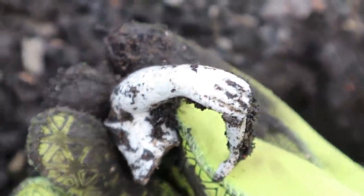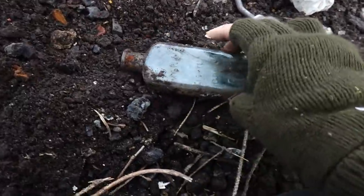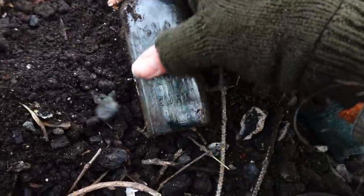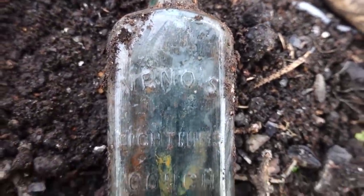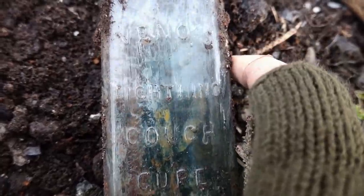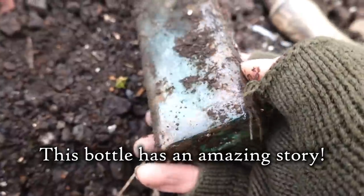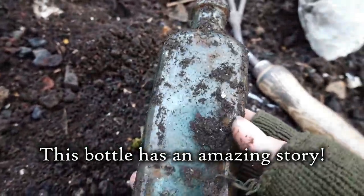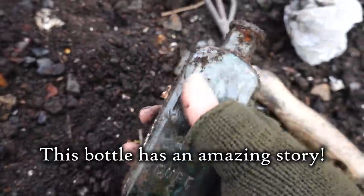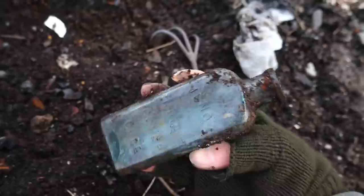Yeah, that's funny. Just uncovered this little bottle, and to my delight, there are words on it, and it says Vino's, what's that say? Lightning cough cure. And I think it's whole. Don't think it's damaged. So that's brilliant, I'll keep that. Don't think we have that bottle. Don't think we have a Vino's.